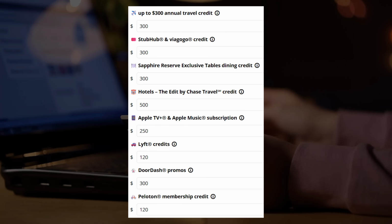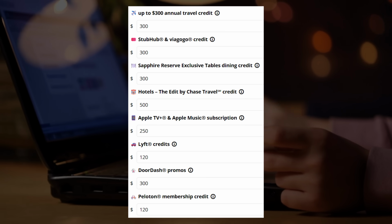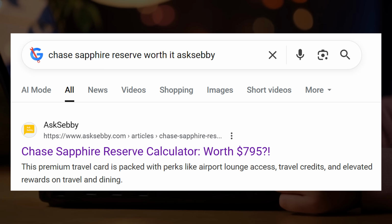The card does have a $795 annual fee, but you also have a ton of credits, so I'd run the numbers to see how they fall, since some people are going to break even or even come out ahead from them.